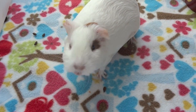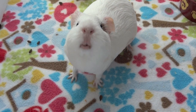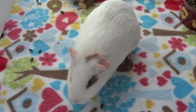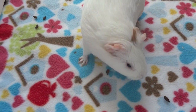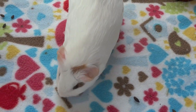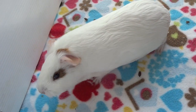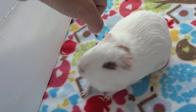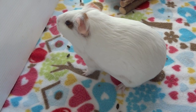So yeah, and I think Pash is just a very dominant guinea pig, and when she wasn't viewing them as her offspring and babies, she was just trying to be dominant and chase them around and show them who's boss, but it was really just terrorizing them, so I didn't want to put them together and have them constantly running away from her and being scared. Hey sweetie. So that's why I think she doesn't get along with them.